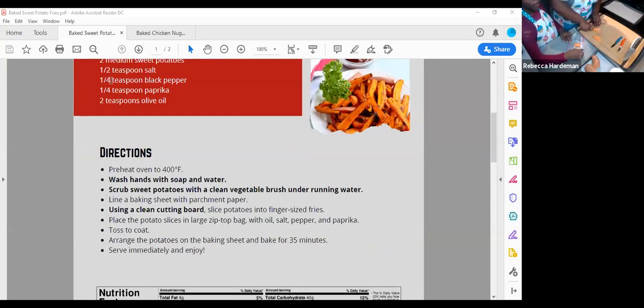All right, so these sweet potatoes are a little hard, and so that we can move forward, Leah is going to do the next part while I'm getting these fries together. She's going to be adding all of our ingredients into this bag, and I'm going to open these so that she can do that.